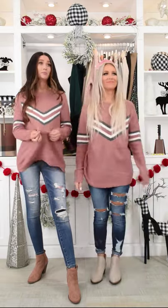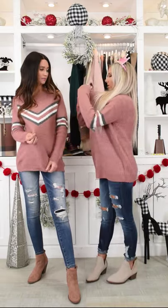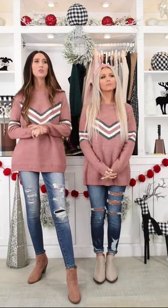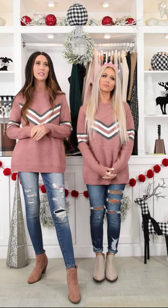Yeah, I would say this is definitely bump approved because it is longer too. Here with me. Oh yeah. She can get in here. But yeah, if you want it to be longer or a little more oversized, definitely feel free to size up in this piece. I would be fine in a medium as well.